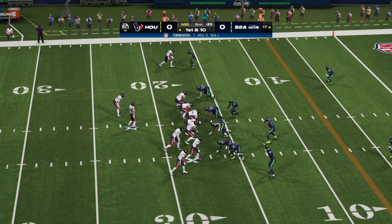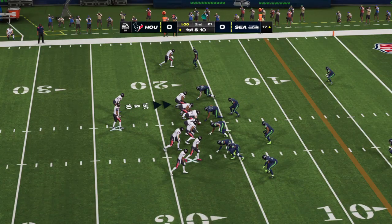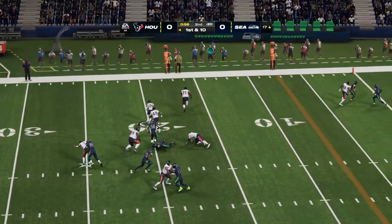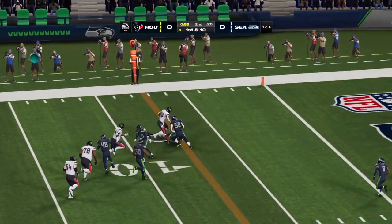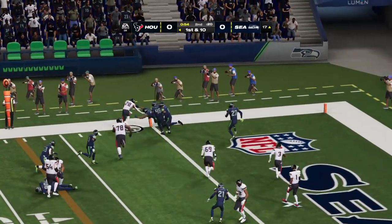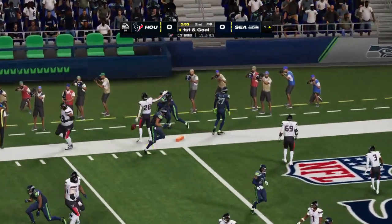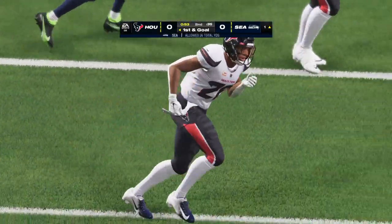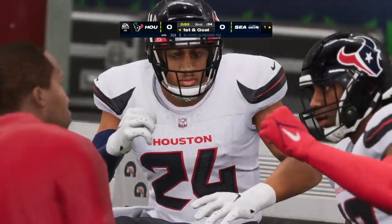So from the 17 now, here's a 1st and 10. Stroud looking to throw. They'll set up the screen here to Mixon. It's so close. He gets it to the 1. Out of bounds right there. Mark that as a gain of 16 to set him up 1st and goal.